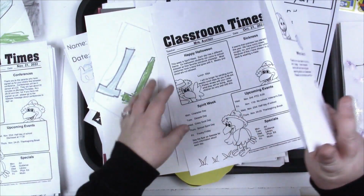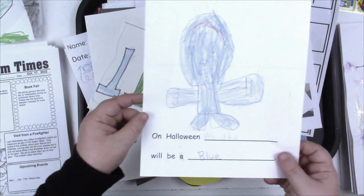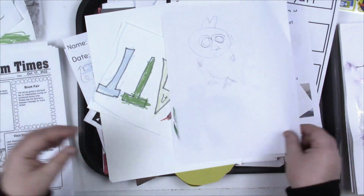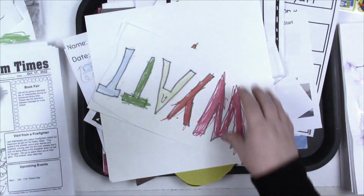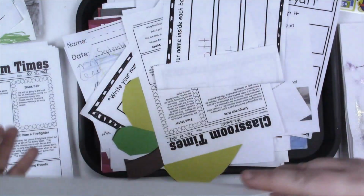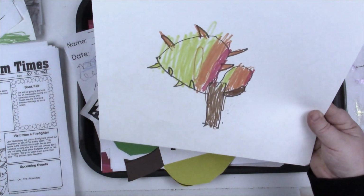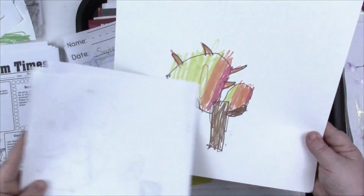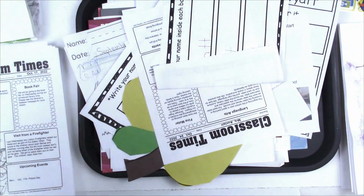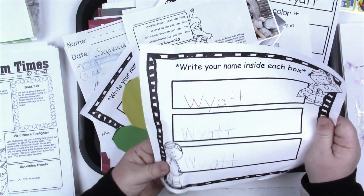So more classroom newsletters. We'll get those in order. And then documenting his Halloween costume. I love it. I want to be blue. And see, that is a fall tree. I feel like I need to cut it out and then do a layout with it. It's just so pretty. Some of his artwork, I love it.